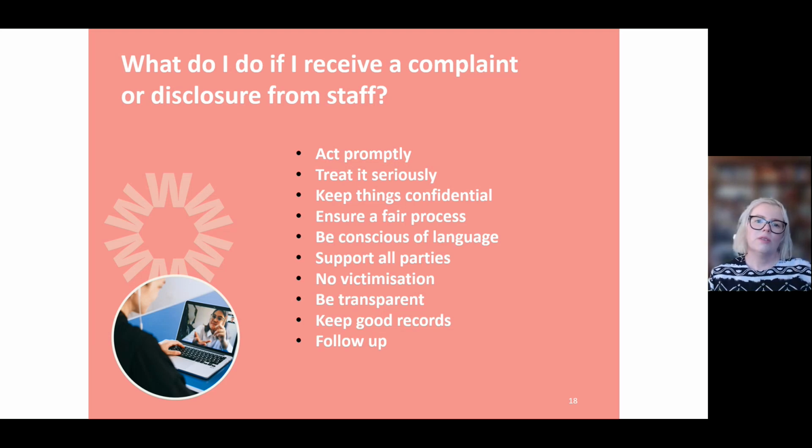First of all, take it seriously and act properly. Don't put it in your drawer and see how it goes. It's important that the worker knows that they're supported to make a complaint and that you are taking it seriously. Keep it confidential and ensure a fair process. It can be hard, especially in a small business, to keep these kinds of things confidential, and often with bullying the workplace generally is aware that it's happening. But as much as you can, try and ensure a fair process.